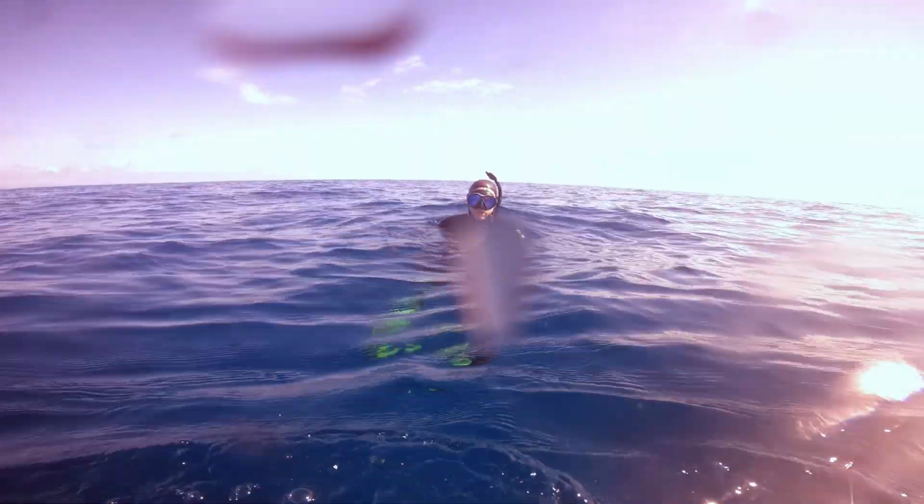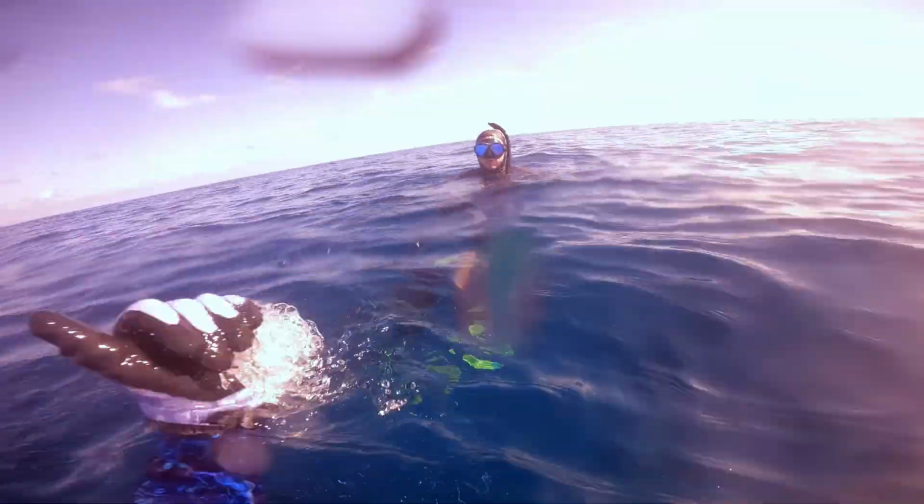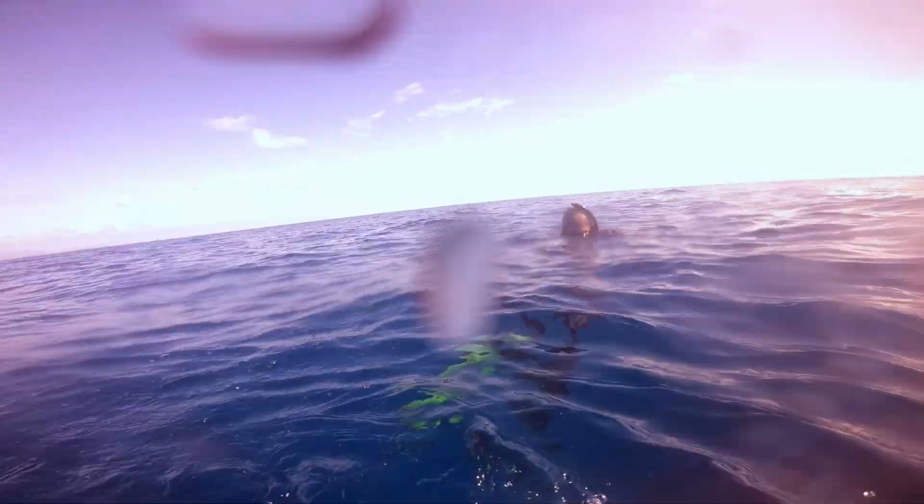That's the one. I just shot a big one. The same one as the one you just missed. You shot, I got him, put him in the boat. I was like, wait to get this other one. There's a few down there, bro.